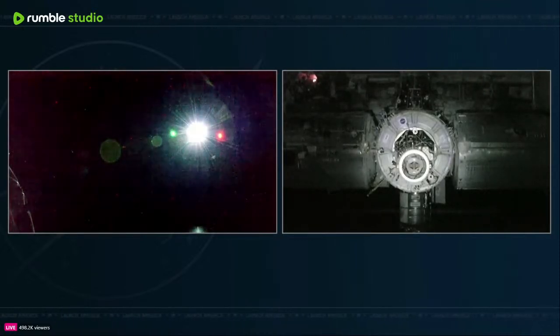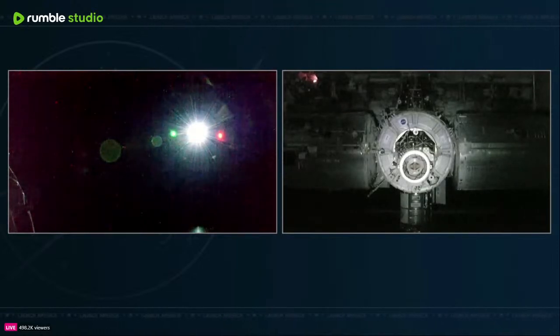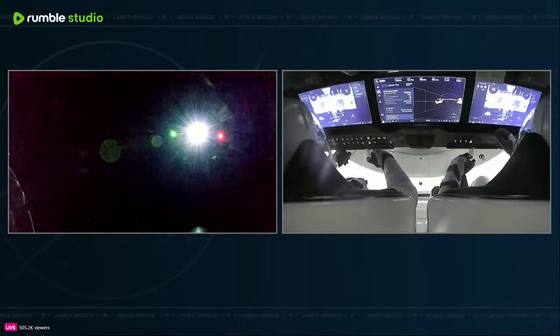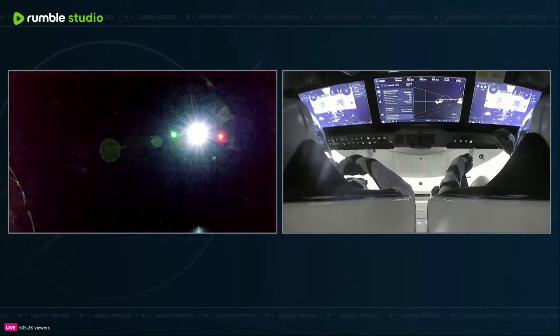And so Dragon is actually at that Waypoint 2 mark now, just around 20 meters away. So we will have that hold briefly. And recently, the team in Mission Control Houston did conduct their final go-no-go poll as well for docking.